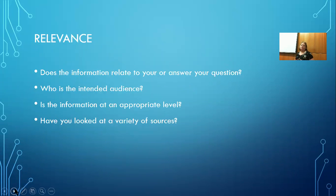So, relevance. As you're looking at the information in this resource, does the information relate to you or answer your question? Or are you looking for background information? You want to look at what there is. If you're looking at a journal article, you don't have to necessarily read the entire article to get a good feel for it. Oftentimes you can look at the abstract, that summary, and say, okay, this has some good information. I think this is what I'm going to want to look at.